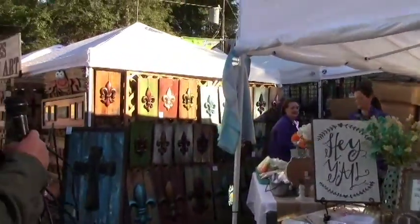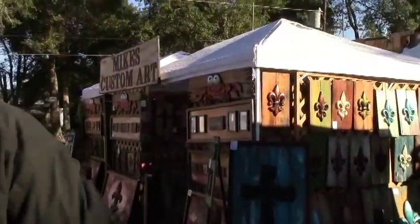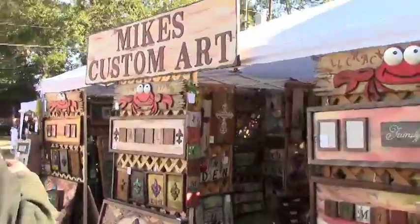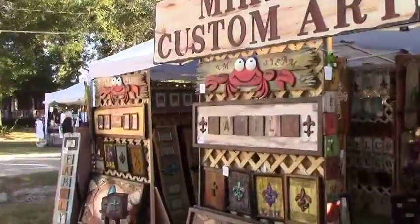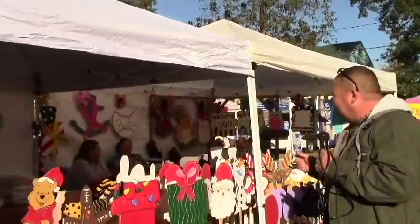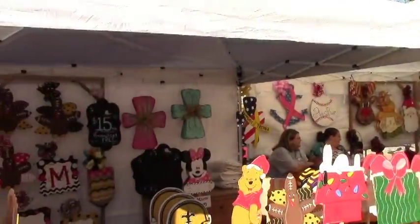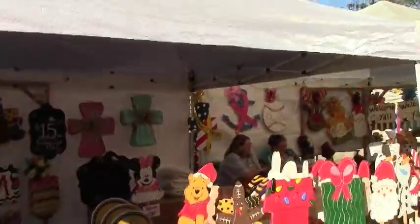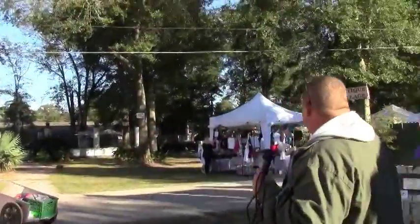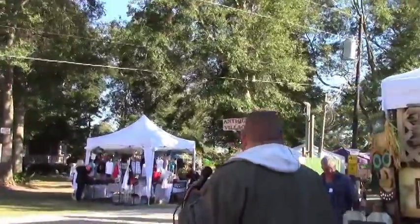Little baby bibs. Look, and then you go to homemade crafts, too. Also with the wood, Mike's custom art. And look for the festive stuff over here on this side. Look at these ladies. Y'all doing good this morning, ladies? We are. How are you? Oh no. Look, she's painting already. Look, got enough out here already and still painting more. Really, really cool. And then you get to the end, that's where the food starts out here.